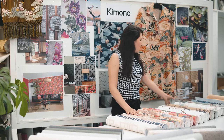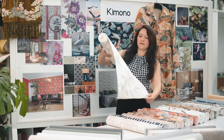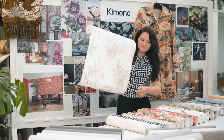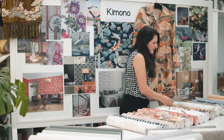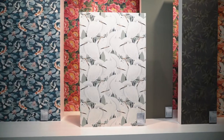In every garden, you will find bamboo. Like you see in this design, you can imagine how the bamboo leaves move with the wind. We have two other colorways in black and green, and one with brown and a golden background.